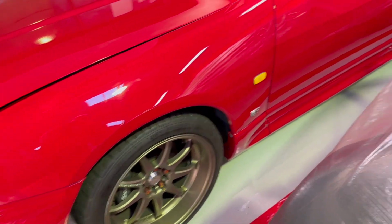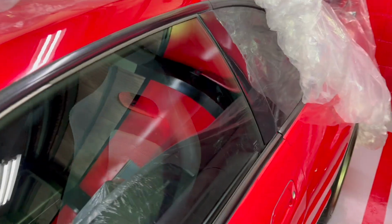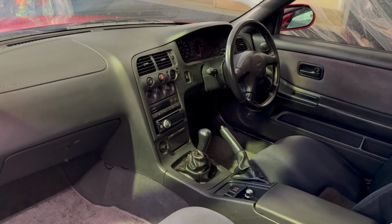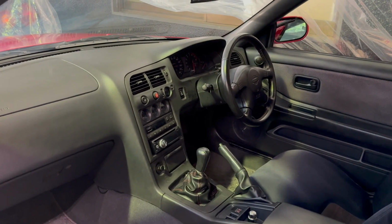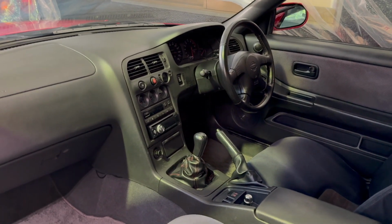Working motion wheels, Brembo brakes. I think we might be able to peep inside this one real quick. Beautiful interior. I love the smell of these old GTRs. I always talk about the smell of certain cars. You can smell an R33 GTR from the interior. That might be weird to say.